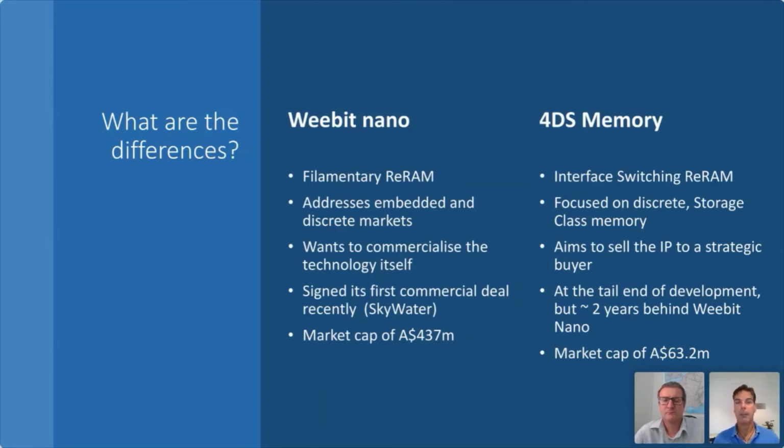Finally, the market cap of Weebit Nano right now, and it's actually a bit higher because the market is up today, but say 440 million roughly. The market cap of 40S Memory after the crash is around 63, 65 million. So there's a big gap there. So you're taking a bit more risk, or a lot more risk with 40S, because the technology hasn't been completely developed to the point where you can commercialize, but the valuation is so much lower that it's probably worth taking a punt on that one, and that's why we've got both of them on our topics list, Stuart.